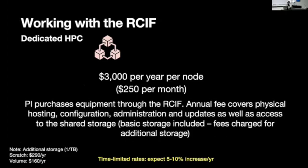For some PIs, it's just not interesting to be having to worry about being in the queue. We have found that some people just want to have their own machines as well. And if you want to do that, we offer an option where you can go through us, buy your own hardware, and we will keep it in our data facility. We'll make sure it gets administered. We'll make sure it gets updated, and we'll make sure it has connection to the shared storage.